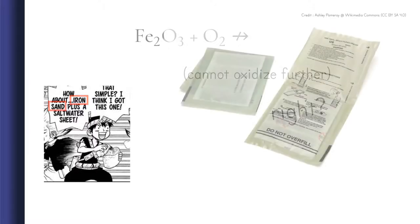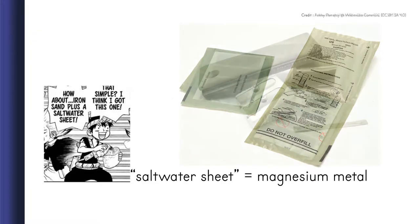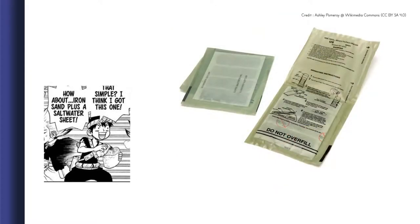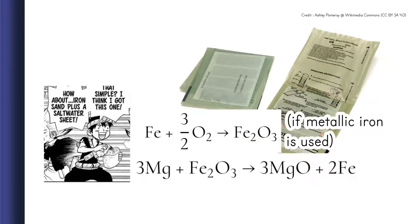Objection, I interpret that as a different kind of warmer, a flameless MRE heater. The iron sand stands for, well, iron oxide, while the salt water sheet, I interpret that as magnesium. It's made out of salt from seawater, and can be made into a thin long sheet with coal ribbon. So that counts, right? In a flameless MRE heater, not only is it possible we have the iron rusting reaction, but we also have a magnesium rusting reaction, which also generates heat.